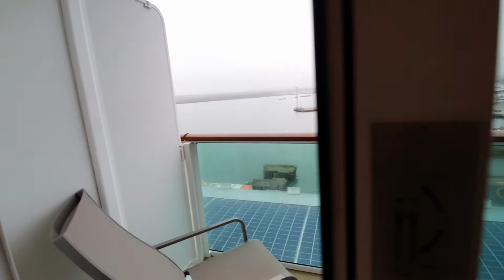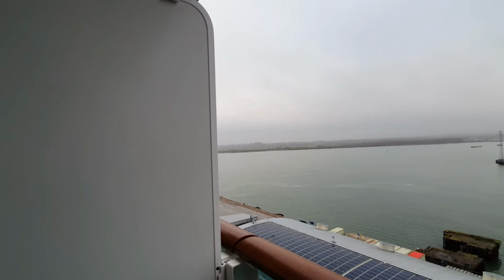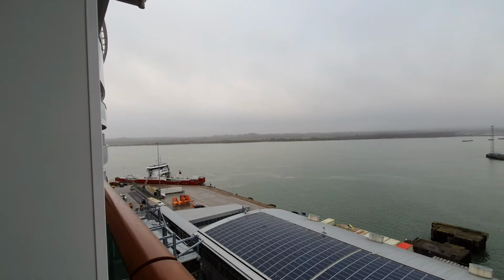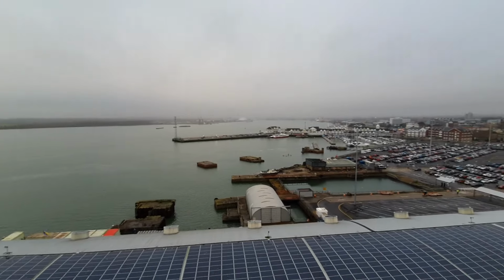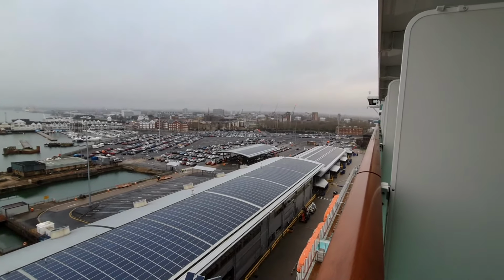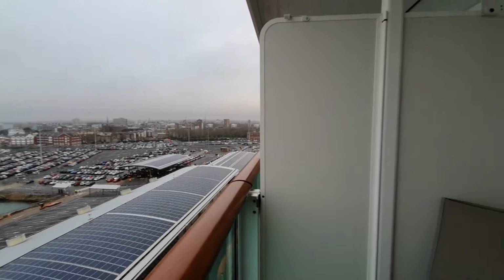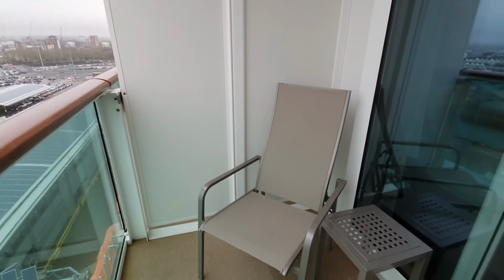Let's go out onto the balcony. Yes, we've got a balcony on this one. Fabulous. Okay. Let's have a look out over Southampton. A little bit murky. Plenty going on, busy as you can imagine, an embarkation day. So, actually, quite a wide balcony.